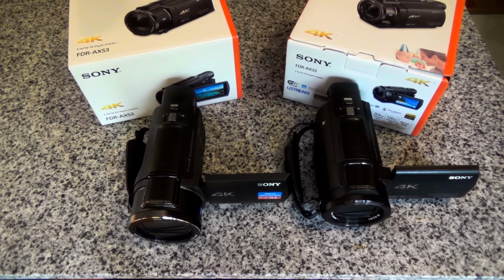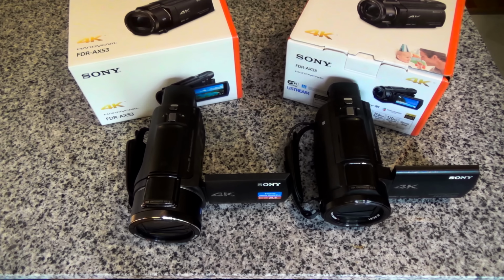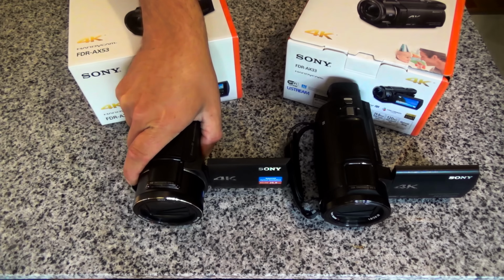Basically, it's got like a built-in gimbal, whereas the AX100, with its larger image sensor and a few other manual controls that aren't present on the more consumerish prosumer models, has poor low light level shooting with the smaller sensors, but they do have that much greater optical stabilization than the AX100.